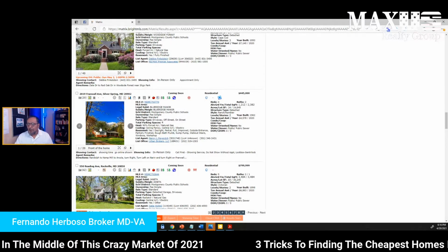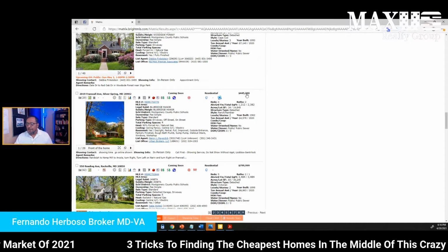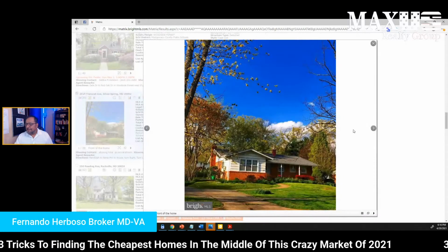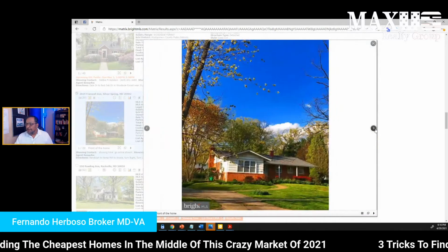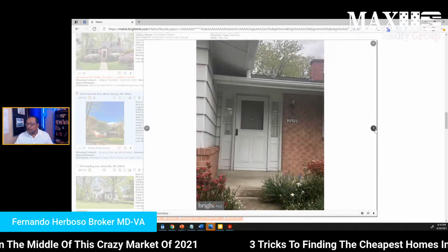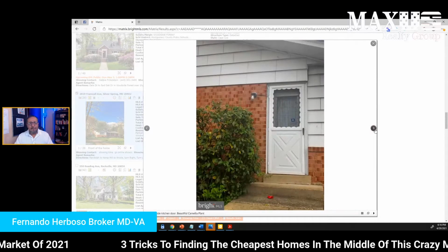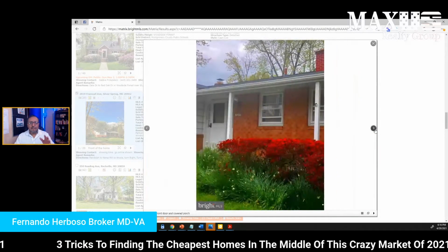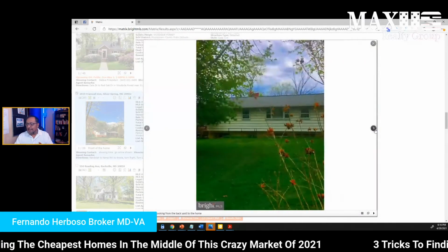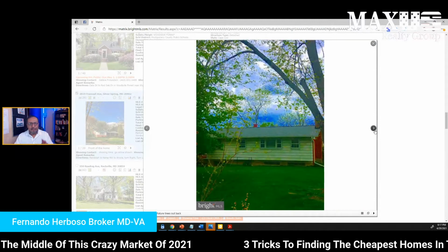For example, this property that is in Silver Spring is $445,000. It's 4 bedrooms, 2 full baths. As you can see, this is a nice looking property. They don't have all the pictures yet, so we kind of have an idea. But if we do a little bit more investigation, we are going to find some pictures from prior listings to see what the house looks like inside. But the most important factor is that now you know that this property is going to be available in the next 2-3 weeks.